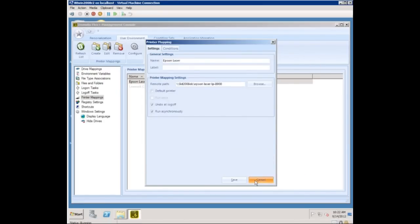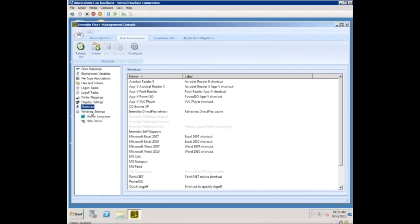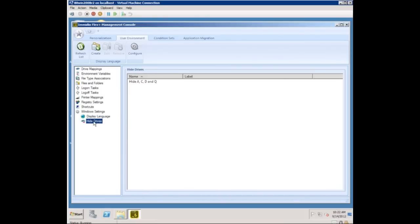Nice. Makes sense. Straightforward. Yeah, it's very straightforward. And what you see now is we have a Windows settings node right here, which only contains two features at this moment, but there's a reason why it has its separate node. You can see new things coming here in the future, of course, because this is just the beginning. We've built the fundament on which we can build a lot of additional features.